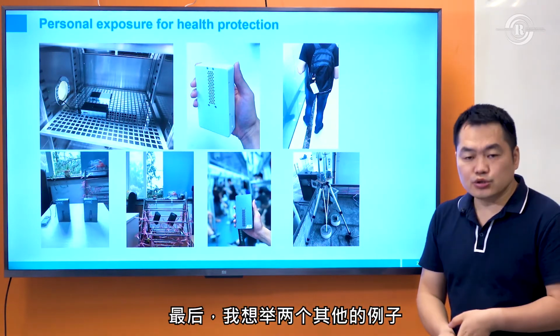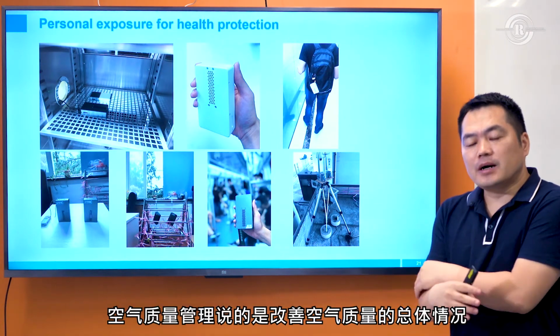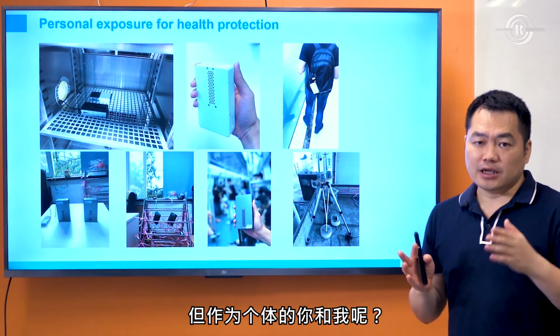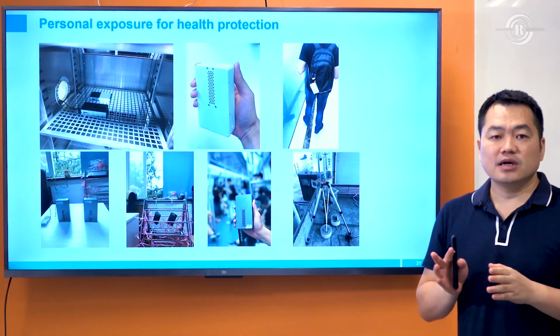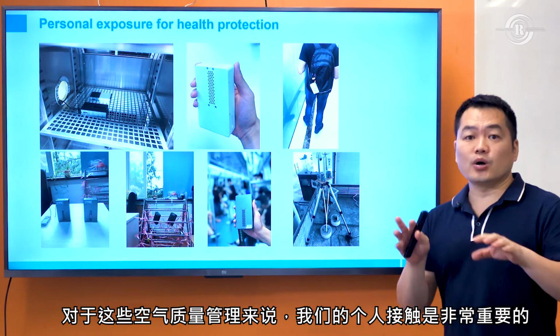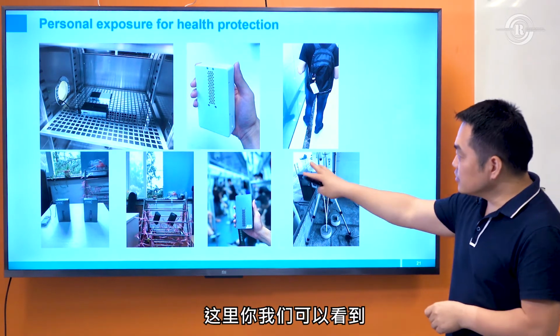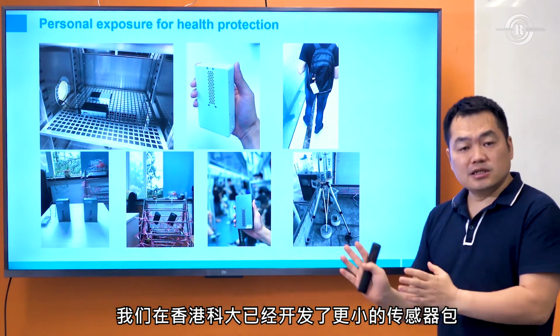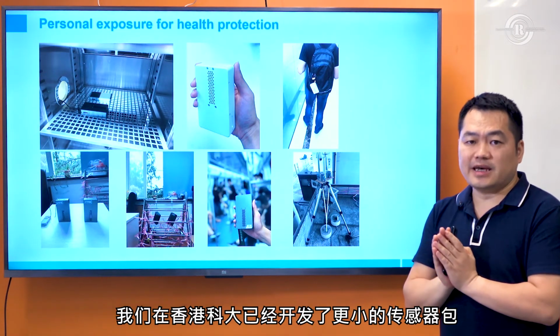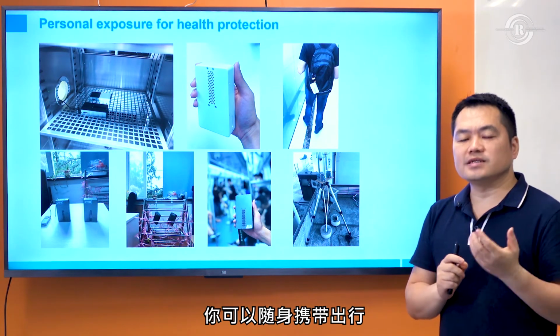And lastly, the two examples I want to give. Air quality management is talking about improved air quality in general. But how about you and me as individuals? Our personal exposure is a very important component for air quality management, how we can improve your exposure levels. And here you can see even in UST, we have developed much smaller sensor packages that can be carried with you, and you can go with the sensors.